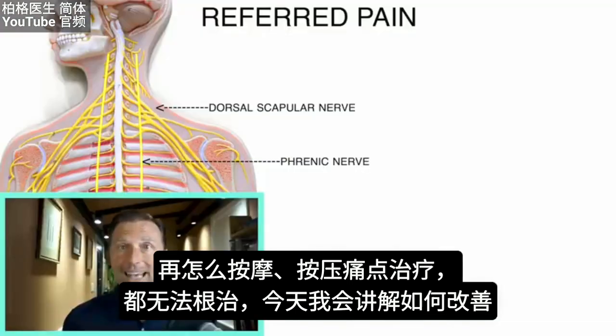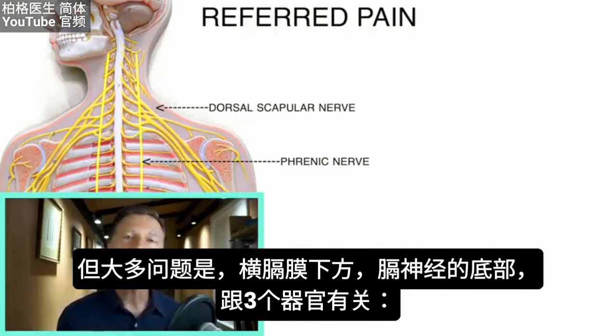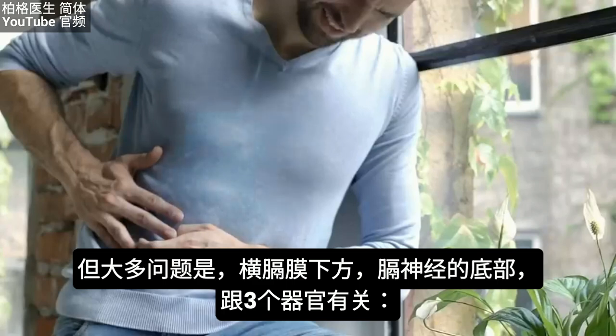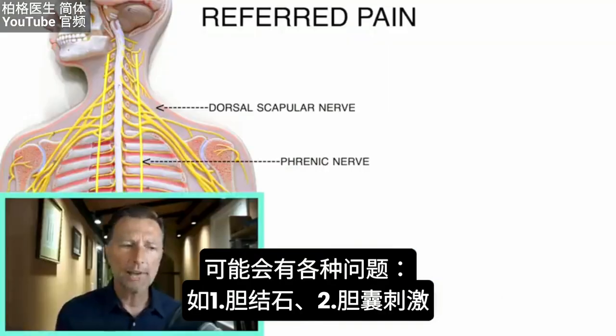Well, today I'm going to show you exactly how to resolve it. I will say there, maybe 5% of the time, there's an actual problem in those muscles that you need to do some stretching, and I'm going to show you a really good way to handle that. But the great majority of the time, the problem is at the bottom part of the phrenic nerve underneath your diaphragm in an area involving three things. One is the gallbladder. Two is the little tubes that connect the gallbladder with the liver. Those are called bile ducts. And three, your liver.